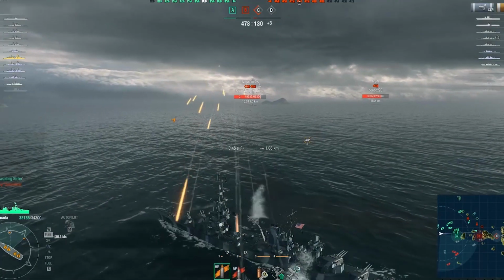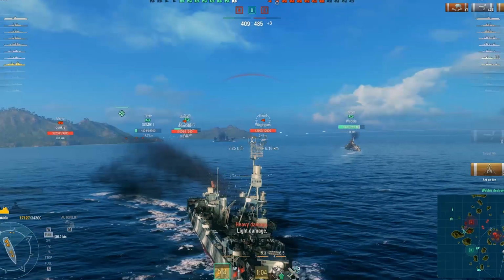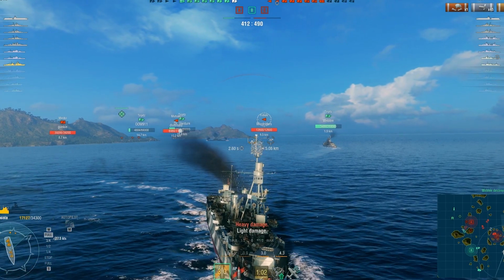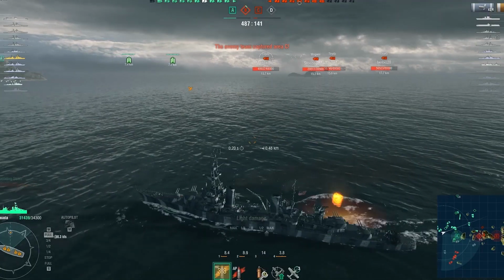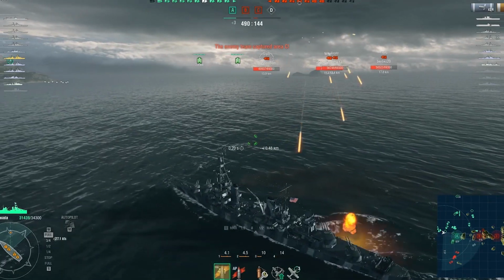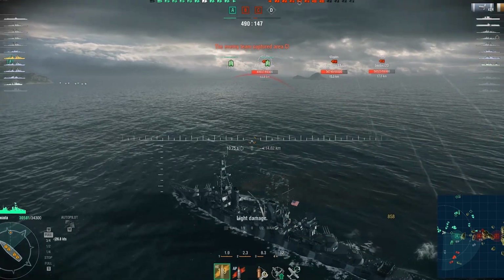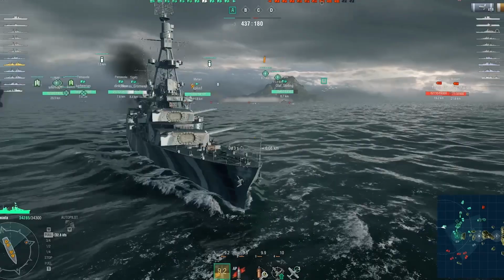So, how do you combat this? Well, you have to make sure you're using angles. When you're under fire, angle away from the enemy in hopes that you become a smaller target and that shells bounce or hit less vital parts. Don't expect this to be the perfect solution. It feels like you're going to get hit with a citadel, regardless of what you do in this ship.